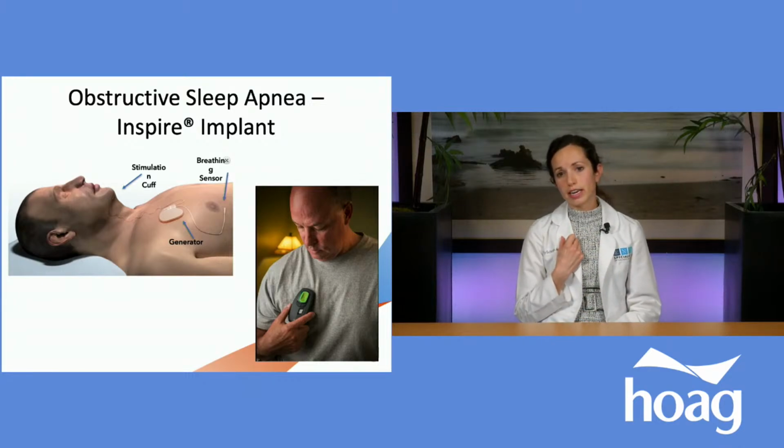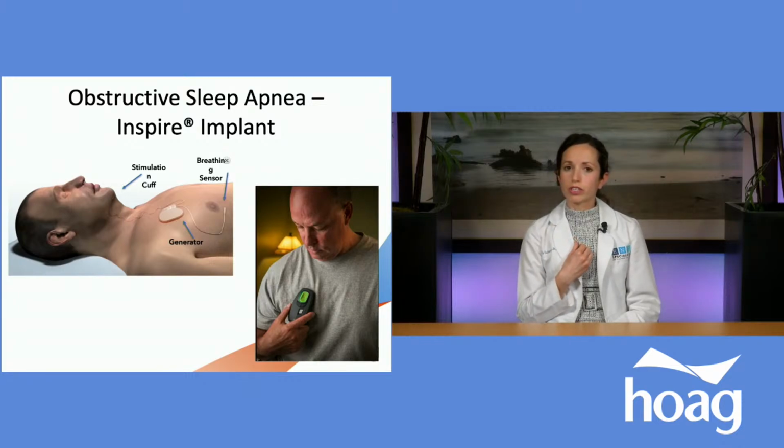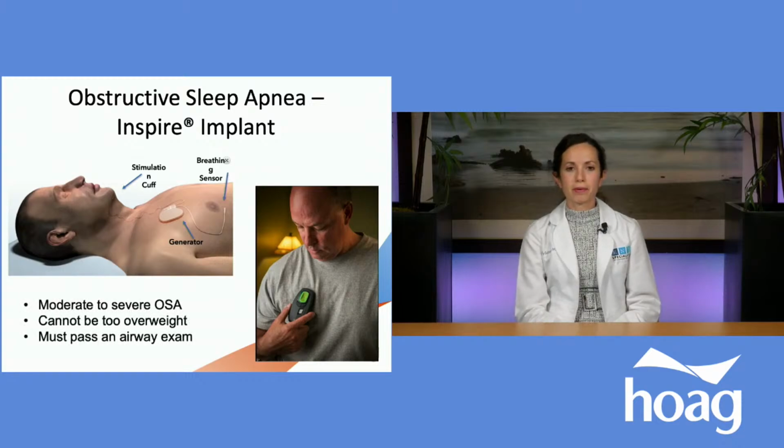So generally you turn it on at night, and it's set to have a delay to allow you to fall asleep before it starts to activate. And then while you're sleeping, it's activating those airway muscles with each breath, preventing the obstructions from occurring. So really new, neat, revolutionary treatment for sleep apnea.